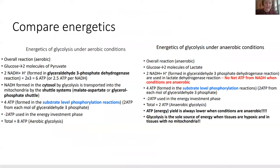Okay, so the energetics, they want you to know the difference between the two, anaerobic versus aerobic. So look over this. Don't spend all of your time on this, but you do need to understand the difference between anaerobic and aerobic, what you're getting from each.